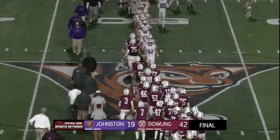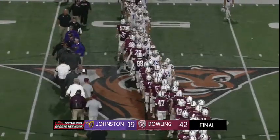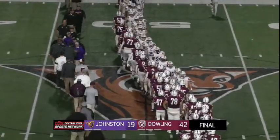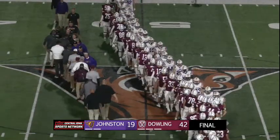Congratulations to head coach Tom Wilson and Dowling Catholic. They improved their record to 5-1. They're ranked second in Class 5A. Johnston falls to 3-3. Dragons coming up next, Matt.